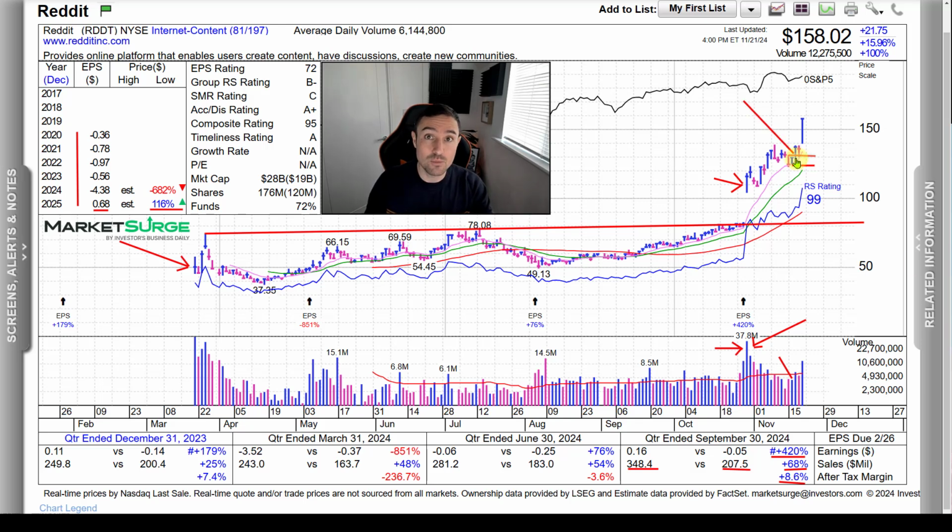In this instance here with Reddit, it was a buy stop limit order. I teach on my platform as well. So I'm targeting through the high, stop loss underneath the low, and then a real expansive move here very, very quickly for Reddit. And remember, this is in all-time high territory. Like when stocks get into all-time high territory, especially if they're relatively new IPOs, these things can fly really, really quickly, especially if they're backed up by the earnings, the sales, the after-tax margins.